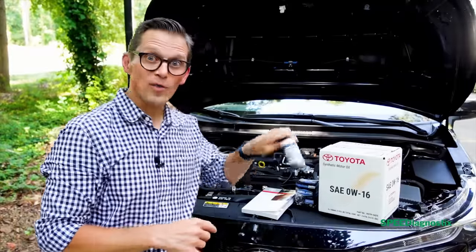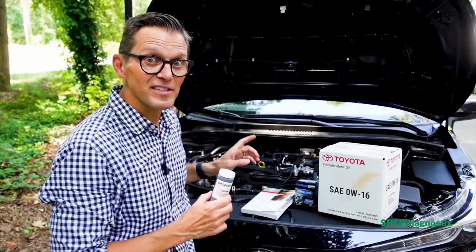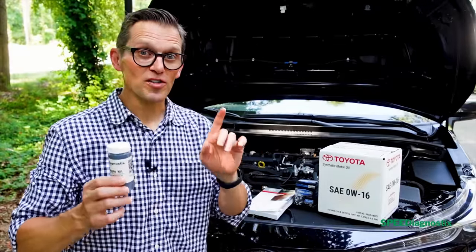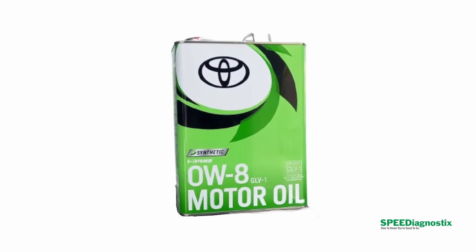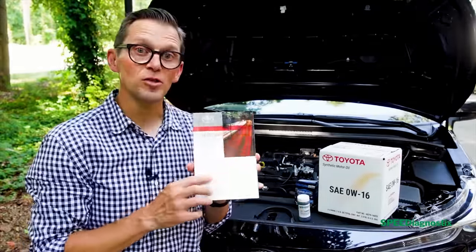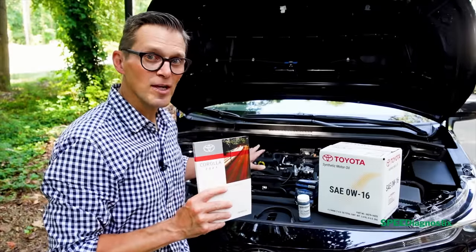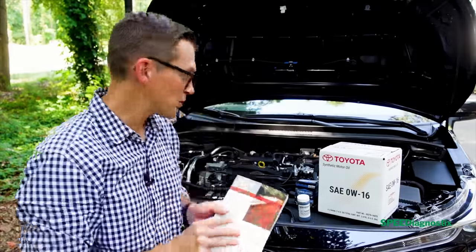Okay, so I've taken the oil sample, letting the oil drain out right now. Now, you may have noticed this car was built in Japan, like I mentioned earlier, and it calls for 0W8. Well, it's really hard to get 0W8 here in the United States because in Japan, they have that. Fortunately, in the owner's manual right here, it says you can substitute 0W16. So we have some genuine Toyota 0W16. So we're draining out the 0W8. We're going to install the 0W16. Owner's manual says that's fine to do.